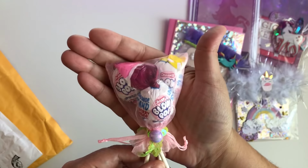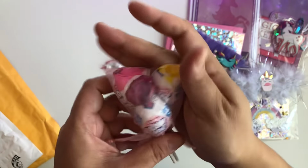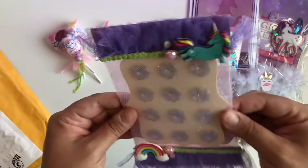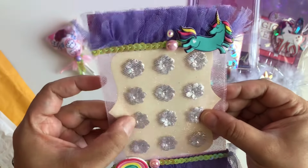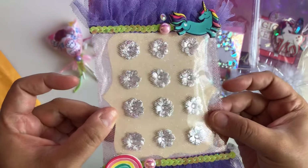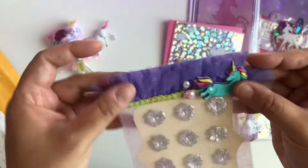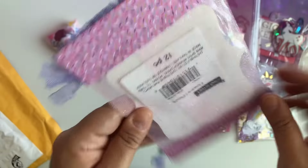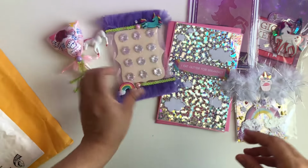She sent 3 lollipops, which is 1 for me, 1 for my daughter, and 1 for my wife. Love it. Thank you so much. She also sent me this cute little packaging, and she packaged up some cute little silver foiled, I was gonna say scissors, I don't know why, little flowers. And look how cute she packaged it up, you guys. Look at that sticker. Isn't that cute? I love it. So adorable. Thank you so much for the extras, girly.